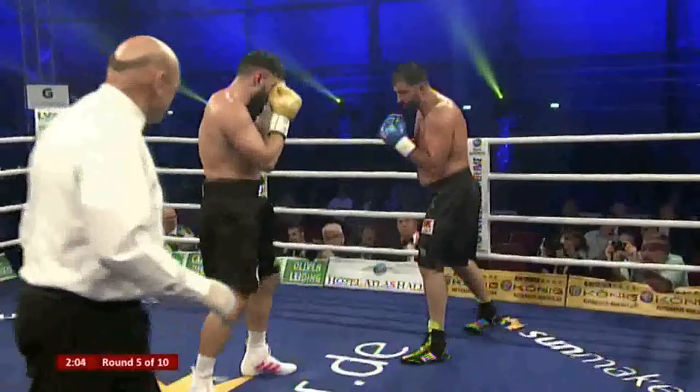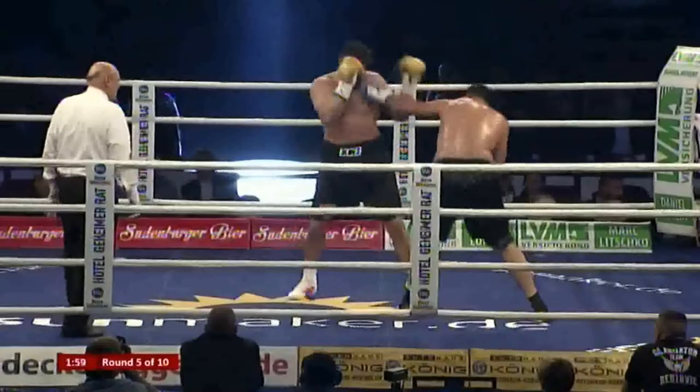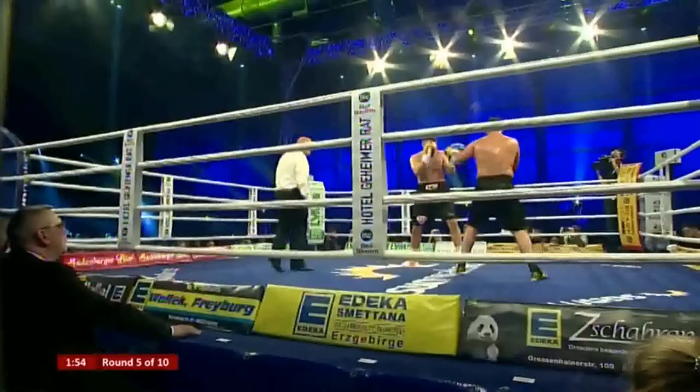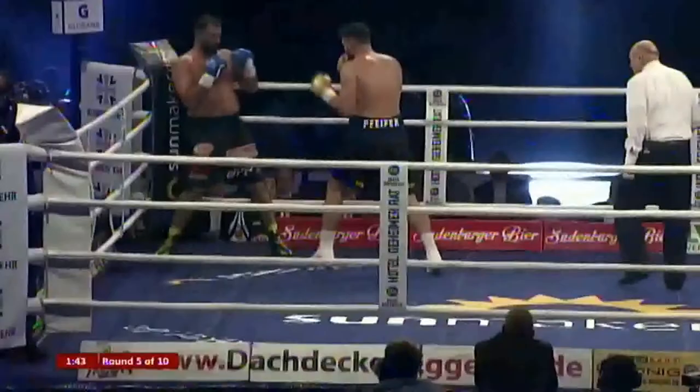He's standing in range there, Pfeiffer. He's standing in range for no reason. And Redzovic just throws that right hand and it managed to just clip in behind the back of the guard. Again, looking for the right hand. Redzovic managed to ride that one okay. That was a decent shot and then just bangs him back into the corner.